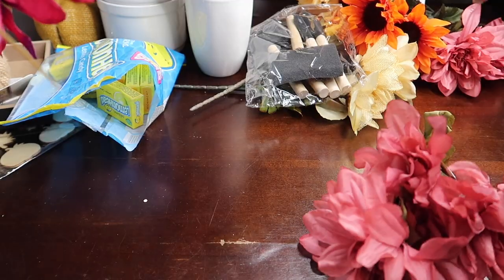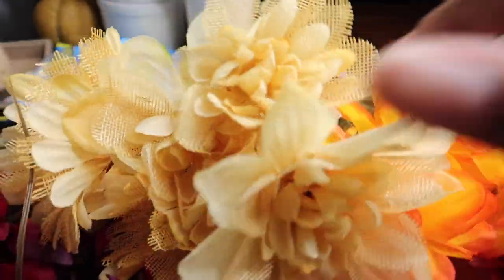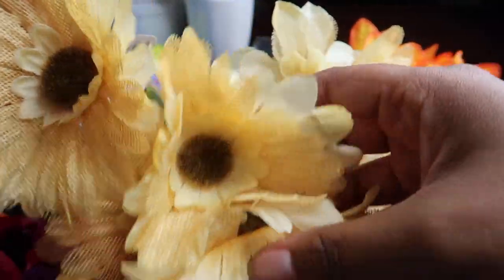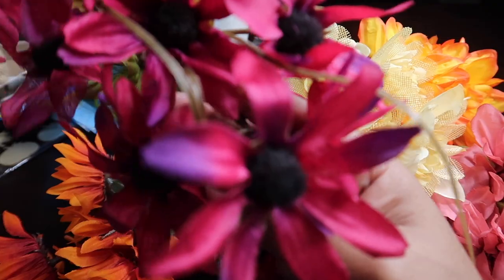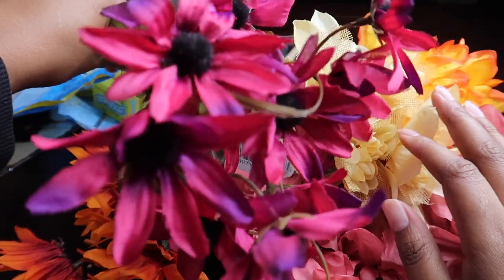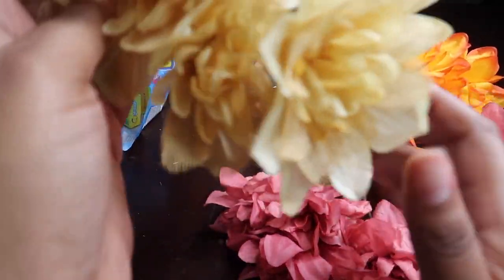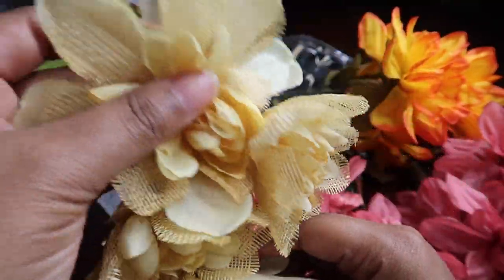Flower time. We got the flower time. I bought flowers. Fall colored flowers. Aren't they pretty? We got these flowers, which are really cute, with burlap and flower. Nice. We got these pink flowers, which are like pink and purple, which I thought put a pop of color in it. Cute. Of course, we got orange sunflower looking thingy-majiggies. And then we got these cute ones, which are also burlap. Well, they have burlap on it, which is nice.